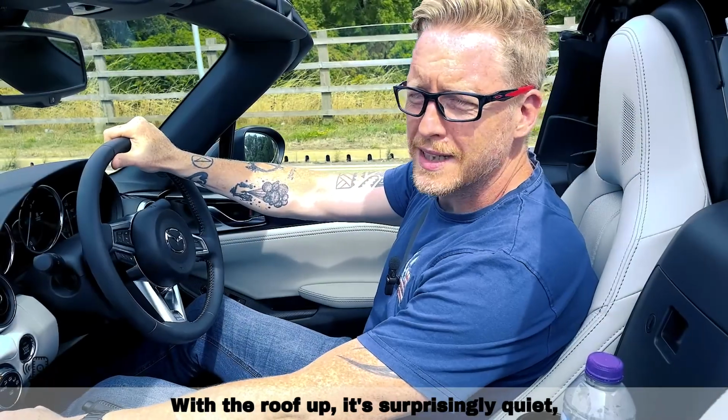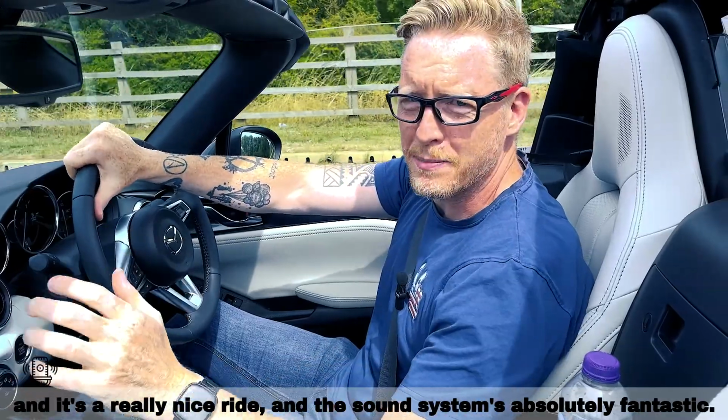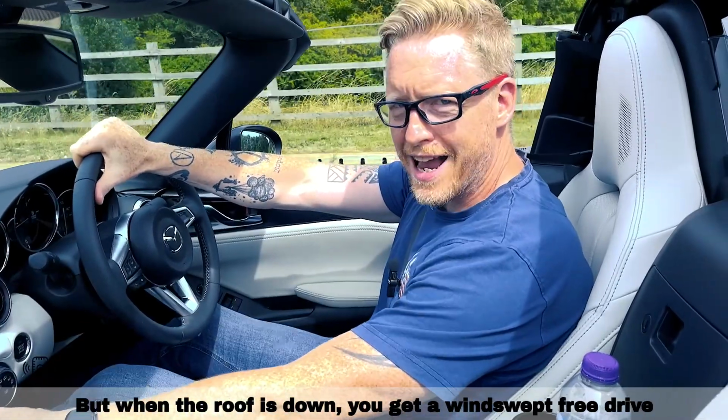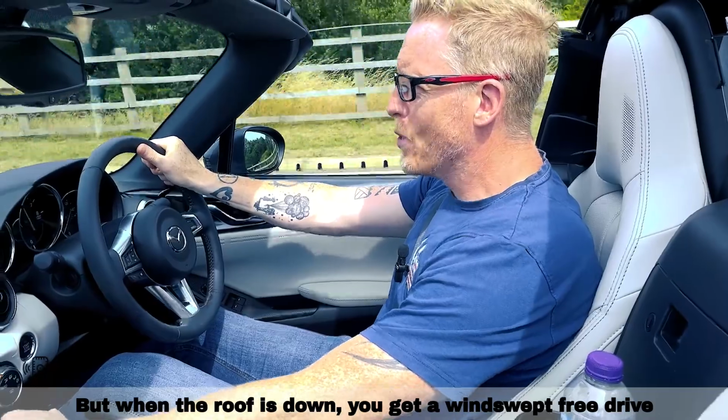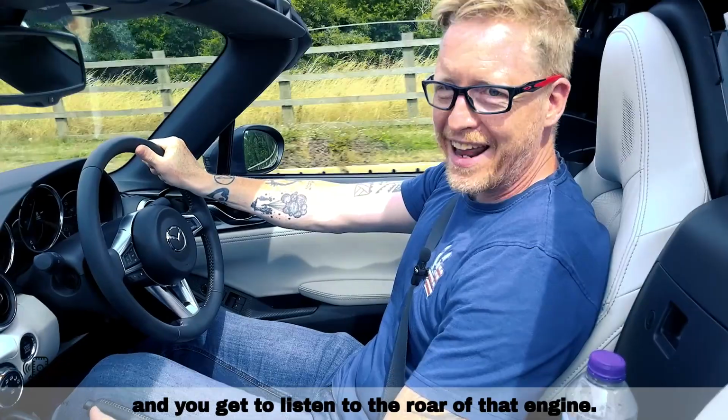With the roof up, it's surprisingly quiet, and it's a really nice ride, and the sound system's absolutely fantastic. But when the roof is down, you get a windswept free drive, and you get to listen to the roar of that engine.